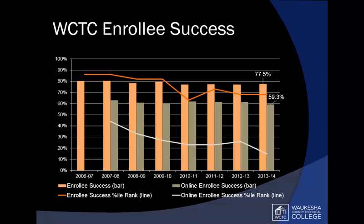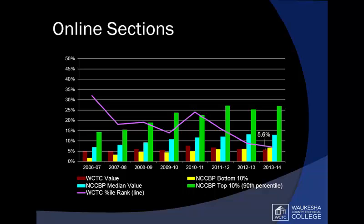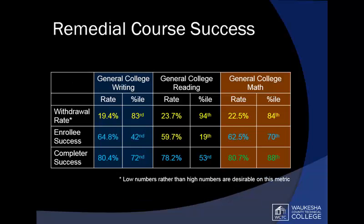Okay, the answer is that we do very few online courses. Last year, 5.6% of our credit courses were offered online. That puts us in the bottom 5% in NCCBP. All right, and then the last benchmark is actually 3 benchmarks because it's remedial education, and there are 3 subject areas. So I'll let you think about that a little bit. But we have writing, reading, and math, and I'm out of time, so I'm going to just jump ahead.